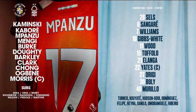Here is Obeni. Gets away from the lunge of Sangari. Does a little step over. Sangari, though, is back at him. They've doubled up on Obeni. On this near side, the right. Works over the cross. Quite a difficult one to control for Morris. Murillo clears it away for the away side. Wood, though, couldn't bring it under control.